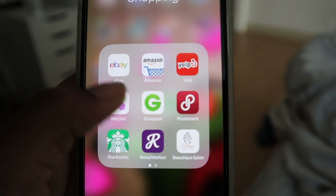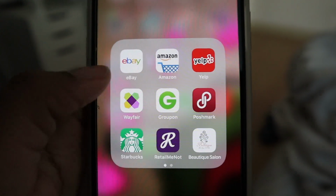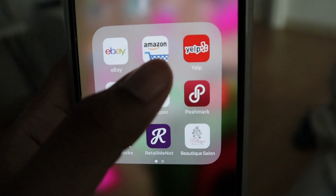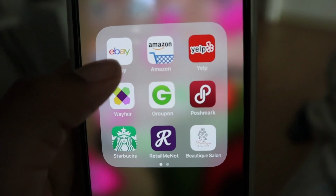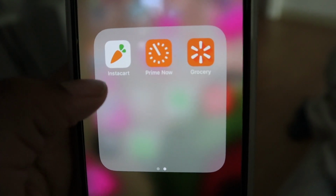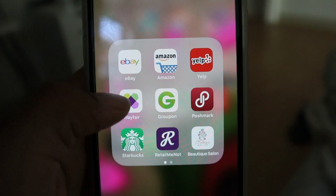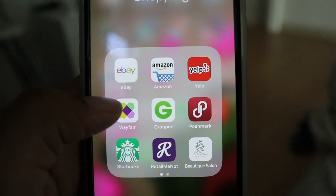And then here we have shopping, and we all know what that means, you know. So I do a lot of Amazon shopping, and I do sometimes a lot of eBay shopping, not really, but yeah, all of my shopping apps go here, and I try to be better with my spending, but it's hard.